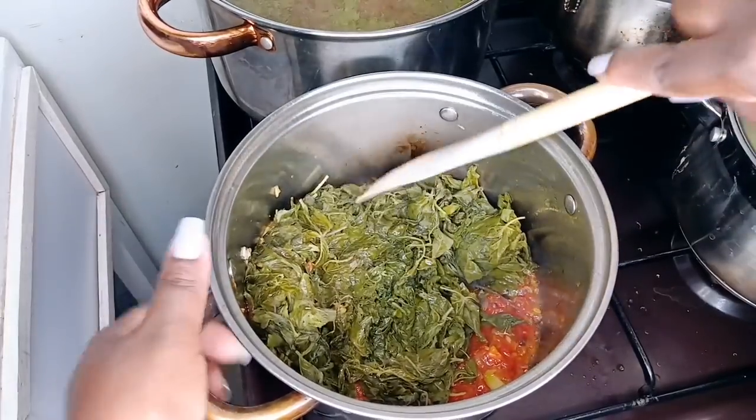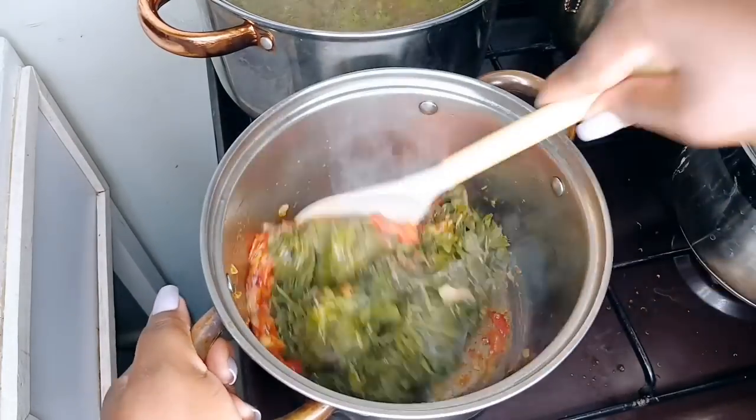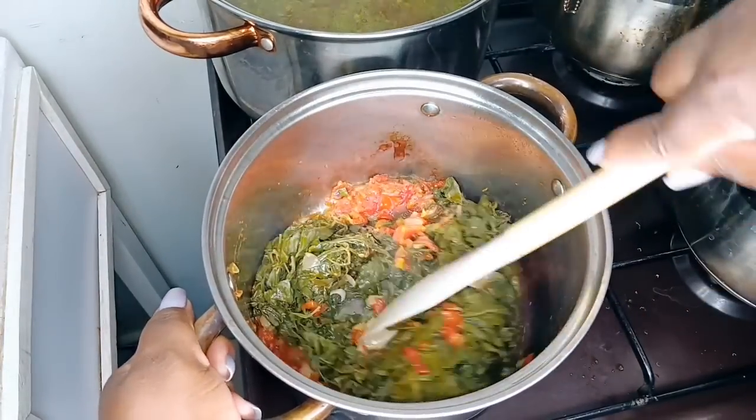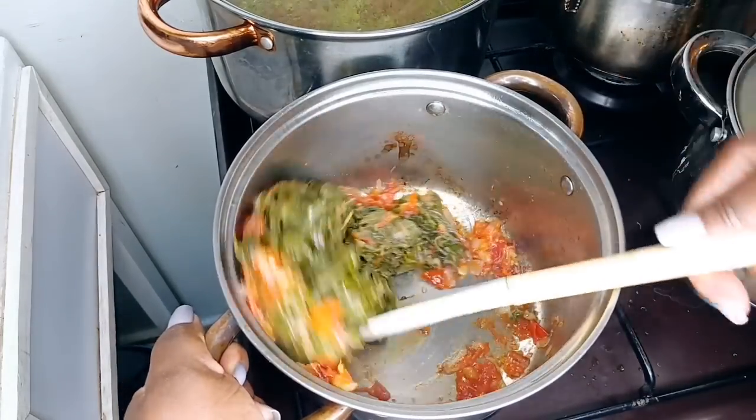I'm going to mix this well until the greens get all the tomatoes. That is when I'll be adding the cream. Cover it, let it cook for also 5 minutes, and we will be done with this part of the cooking.